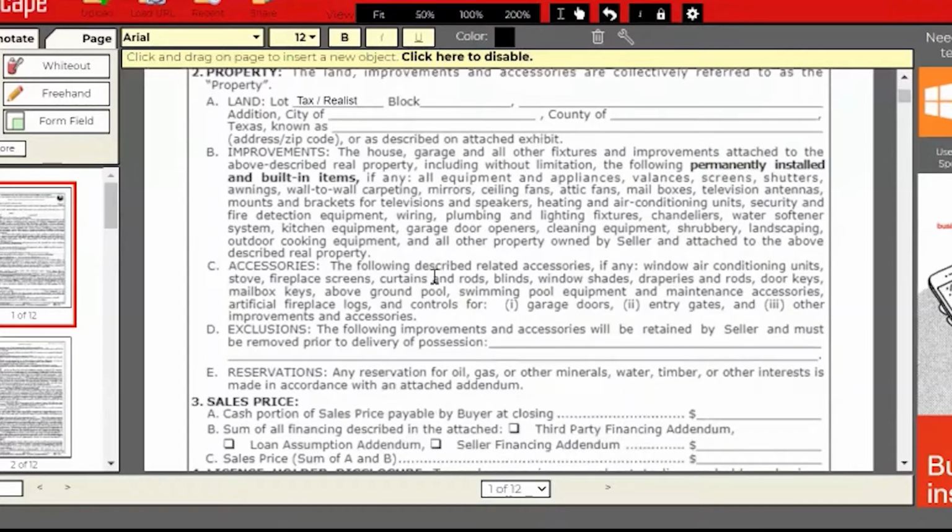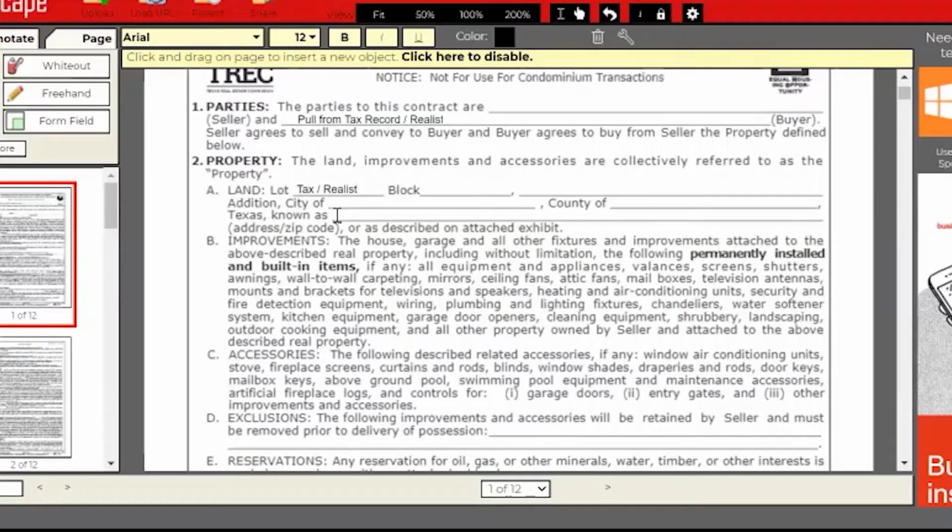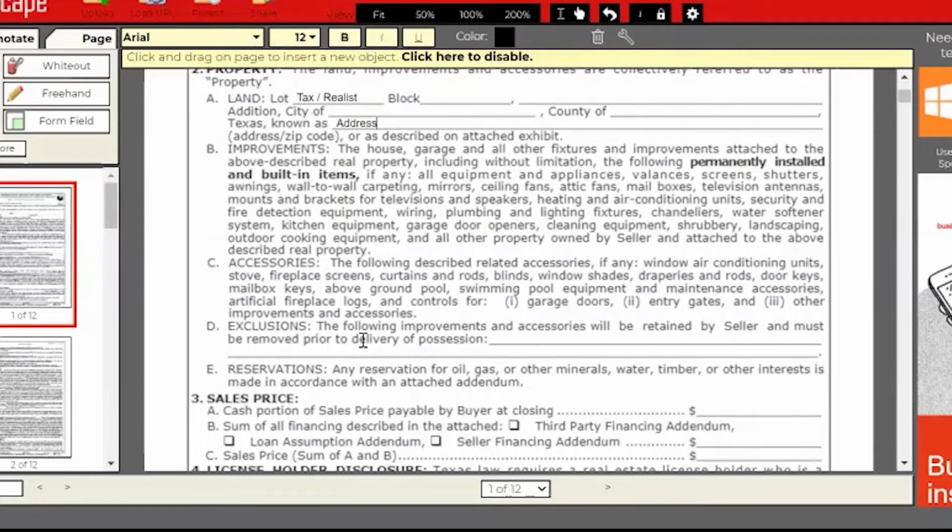Gotcha. And known as, sometimes that's where you're going to put the address right there. Yeah, 123 Main Street. If you're buying, well, it's more on unimproved property contracts, but sometimes they won't even have an address. It'll just be like 000 County Road 123, in Bertram, Texas, or whatever. Gotcha. Okay. Cool. That makes sense.